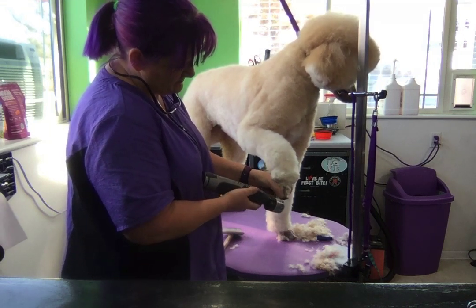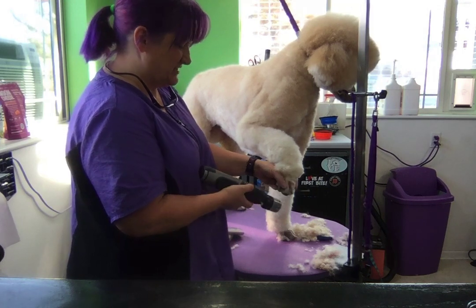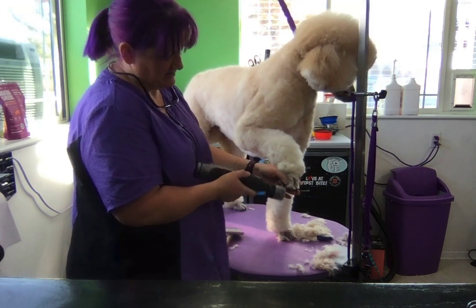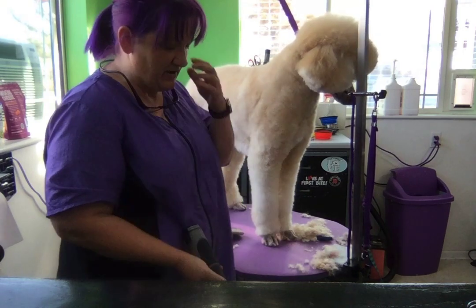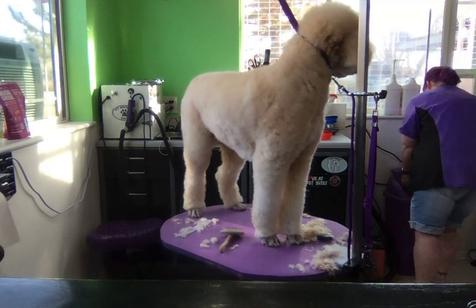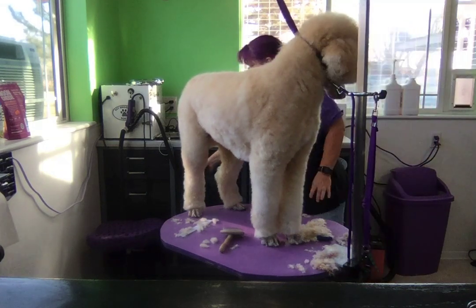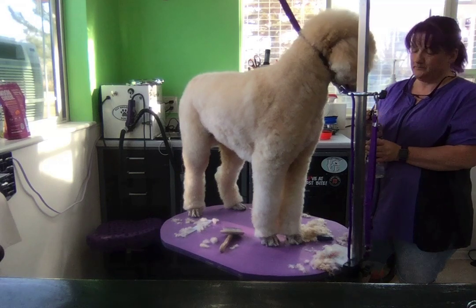Good she is. Most dogs, if they're going to be naughty, will be naughty for their nails. And to me, it's such a common thing that I won't even mention to their owners if they're naughty for their nails, because so many dogs are naughty for their nails. It's only when they're really bad and I think the dog poses a threat to themselves.